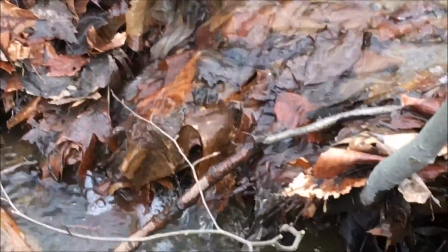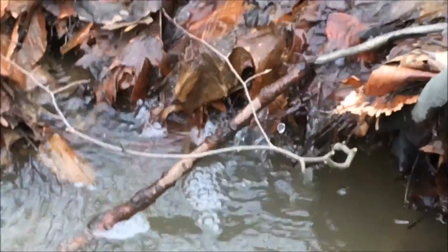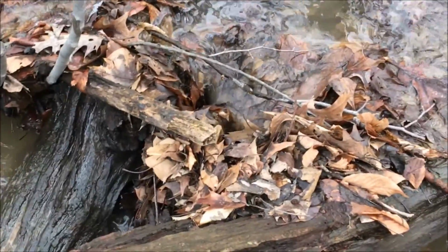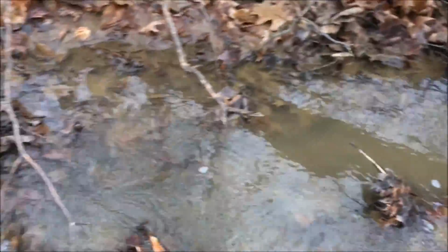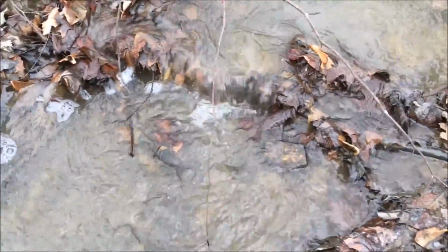But then we got this one right up here. It's a smaller one. It's just moving through the leaves. It's not really a waterfall as much. And then we got that small one right there. I didn't even notice that one until now. I can't even see where the exit is of that one. But then if we move down here, we have our last one right here.